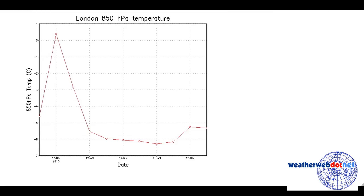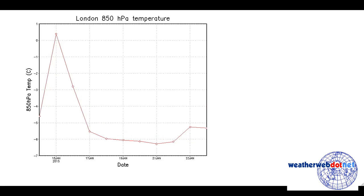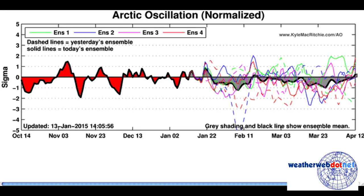This is how the ECMWF sees it at 850. Dates across the bottom there. You see this brief warming up process going on today, and then look, just falling off. So we're down here below sort of -6s in London. Gets cooler as you head further north. So this hit of colder weather looks to be on the cards.